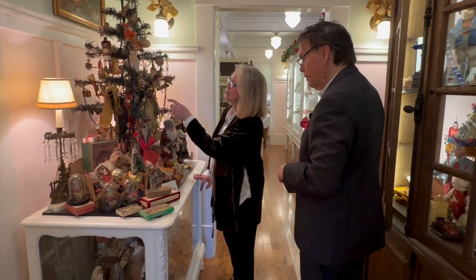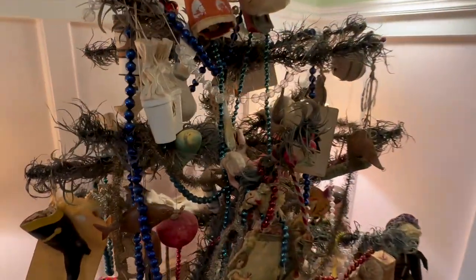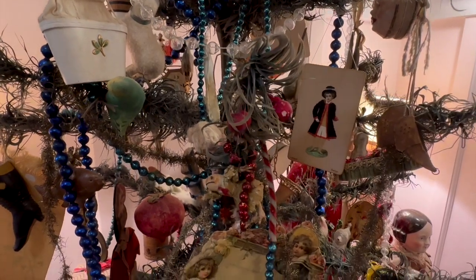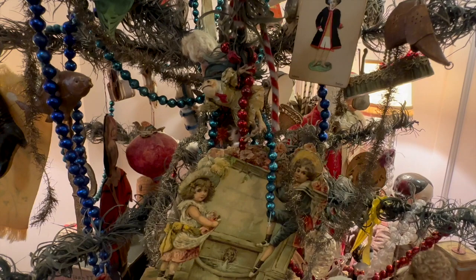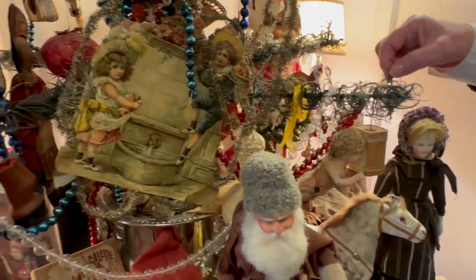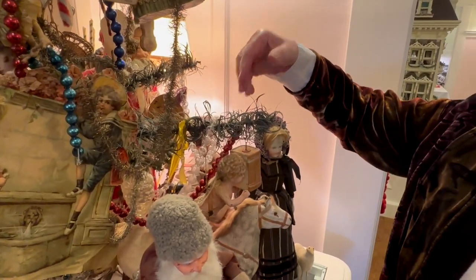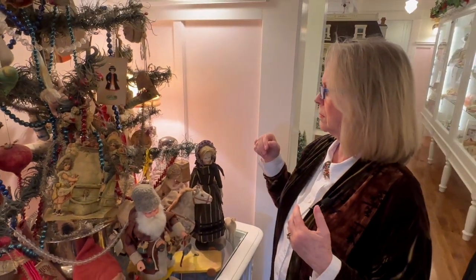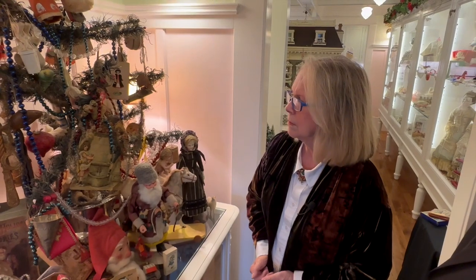There's a lot to see. A little frog. And the things that are very prized are the Dresden ornaments and cotton batting, and there's lots and lots of wonderful things. But I don't know if people realize that a feather tree was feathers. The actual goose feathers. I think goose feathers, and it could be some turkey feathers. There's all kinds of feathers, but we mostly call them goose feathers.